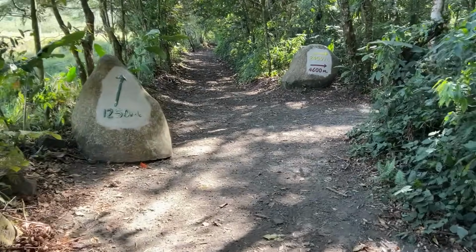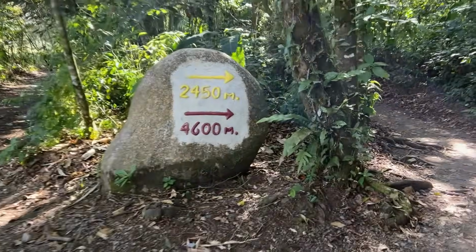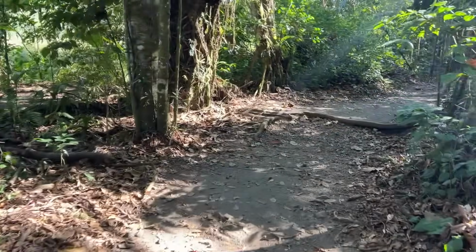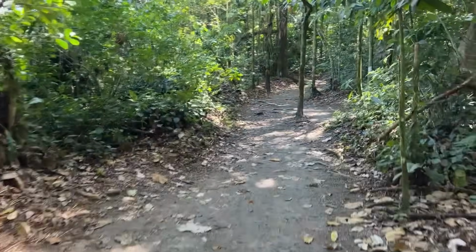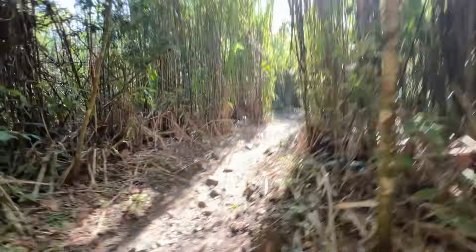We have come to the first fork in the road. There's your green, 1250 meters, and then yellow and red going 4,600 meters. For those Americans watching, that's about, according to my calculations, about 17.4 miles. Just kidding. We've entered the jungle with this like tall bamboo grass.